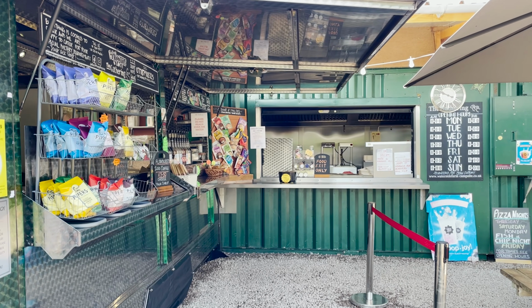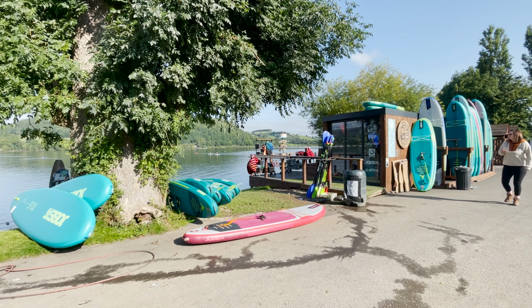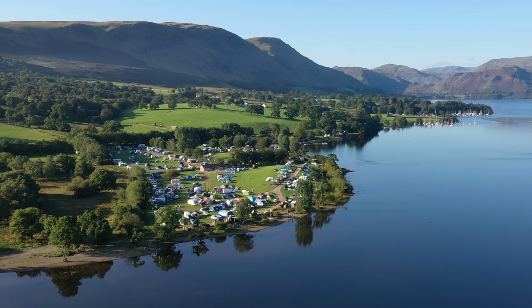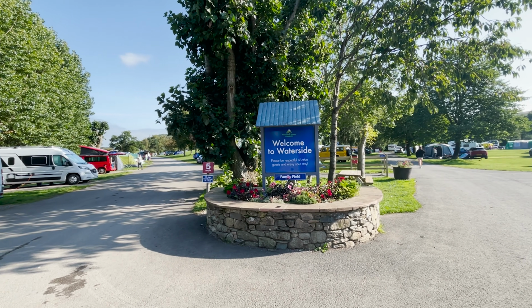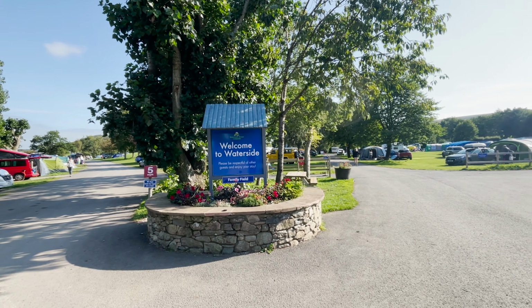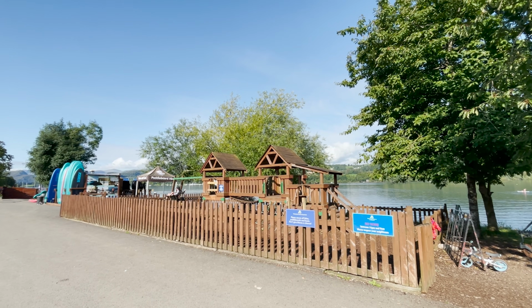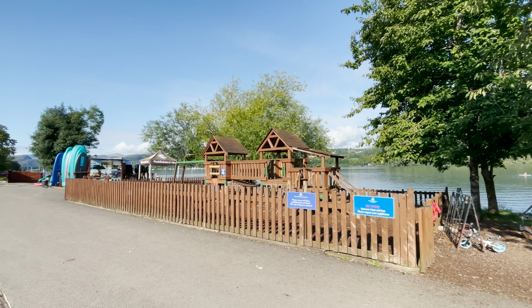So you can hire your supboards or take your own. It's a really shallow entry into the lake. Loads of potential pitches with immediate lakeside access, all with good views. Clean and tidy toilets and shower blocks, because the last time we were there, they were building them. Now they're finished, so it's all fresh. There's a little shop, children's play area, and it's got a pretty lovely little walk into the village itself. So yeah, thumbs up for that one.